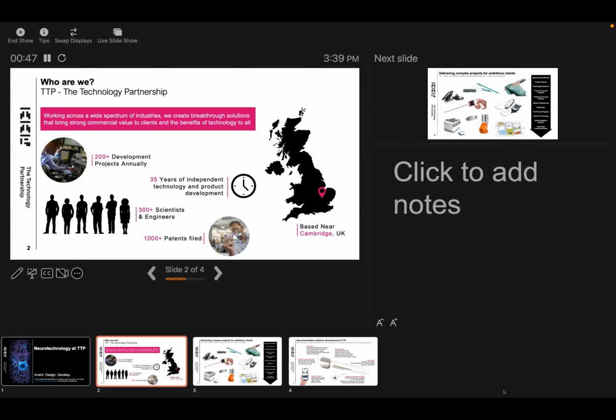To give a quick overview of the company, we've been around for about 35 years now. We've built up a lot of experience over those years across a range of different market areas. We have about 300 scientists and engineers at our disposal within the company, each of whom is an expert in their particular field. That ranges from a lot of different engineering disciplines, electrical engineering, mechanical engineering, through to science, so physics, biochemistry, optics, and also the human factors, user-centered design side as well.